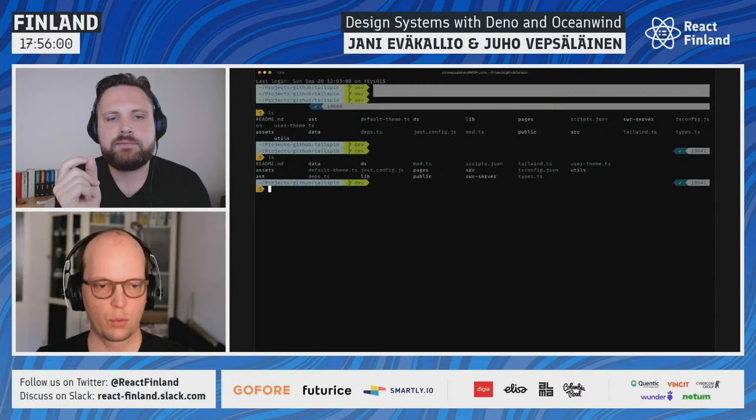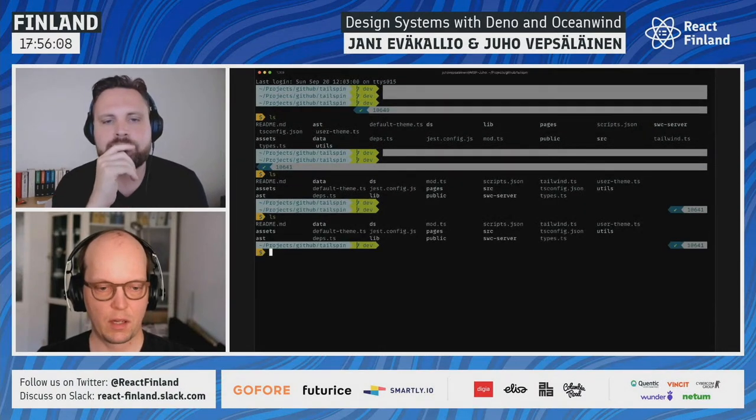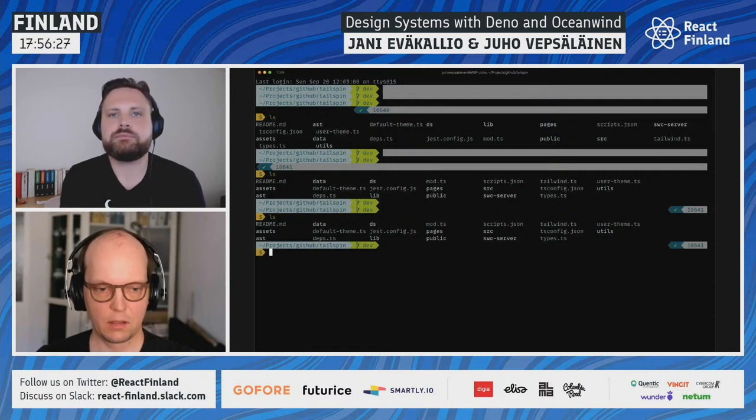Yeah, I started using Deno like 3 weeks ago, and it's a really weird process. I started with package JSON. And then what happens is that you start removing dependencies. Like, I don't need Prettier anymore because Deno has Prettier. I don't need Jest anymore. Deno has something for testing. I don't need this and that. So in the end, you reduce the package JSON, and then one day you just kick it out.